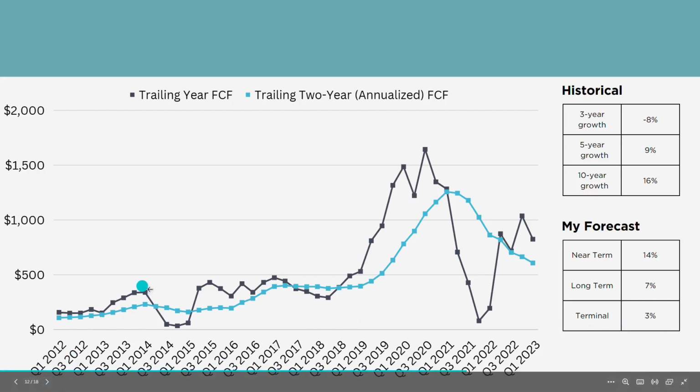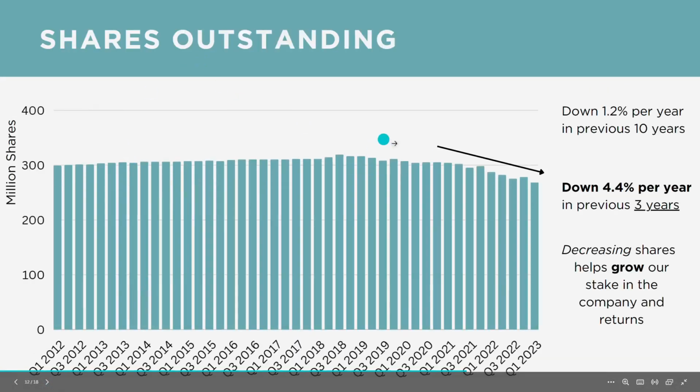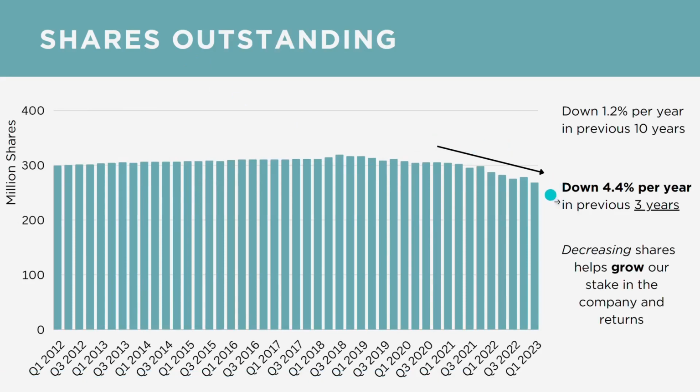So let's go on and look at the shares outstanding of the company, which is really exciting because in the last year, they've declined their share count about 7% here. You can see over 10 years, they're down 1.2% per year.